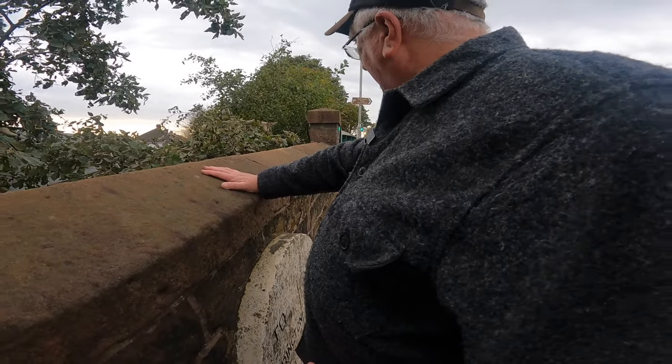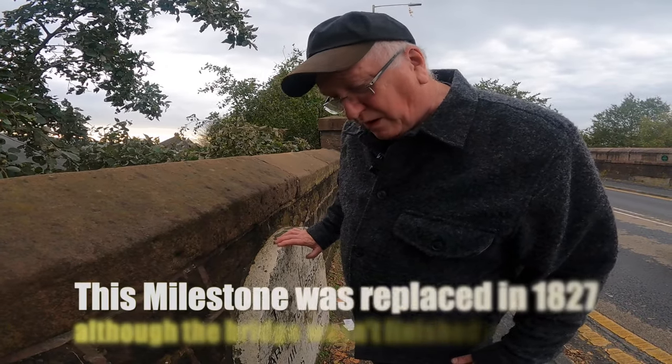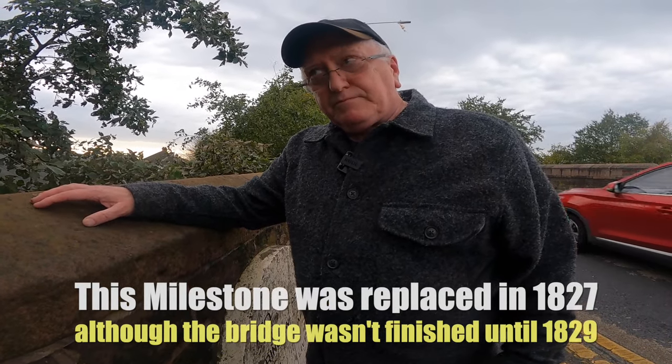The Turnpike Road had its day by the time Skew Bridge had arrived. But still, there were coaches and Royal Mail coaches still needing to use this Turnpike Road. So they had to replace the milestone. As far as I'm aware, this particular one was replaced in 1827. It's the only milestone that's actually situated on a bridge anywhere in the UK, in Britain. So we'll go to the next one, which is a mile down the road.